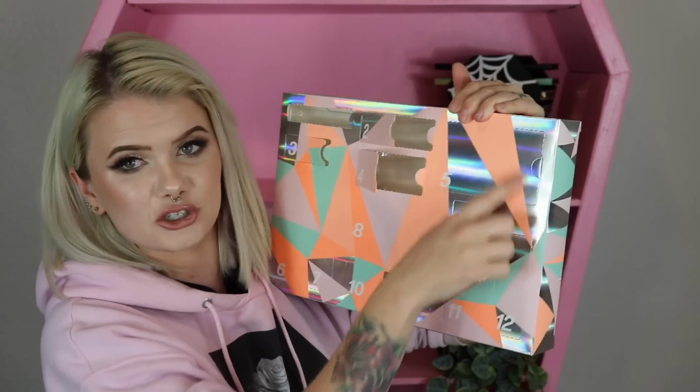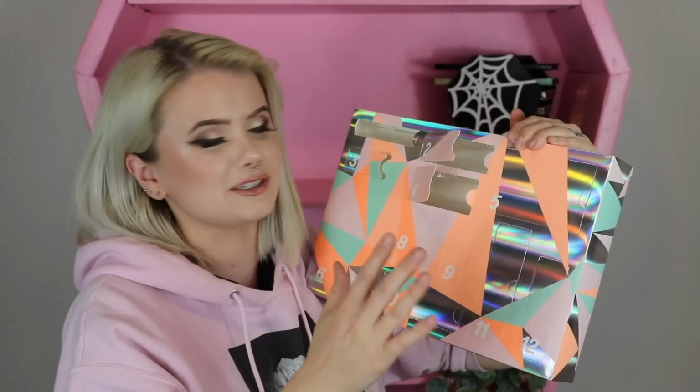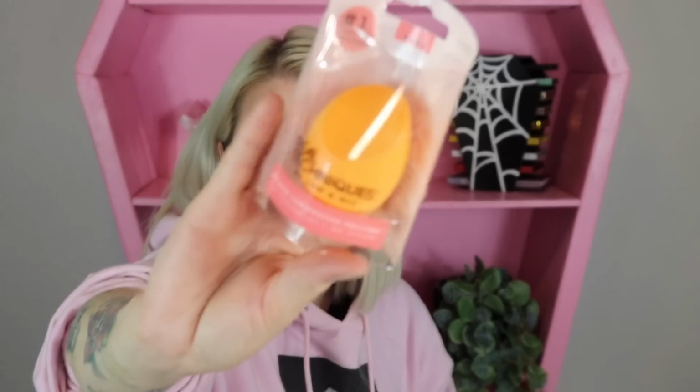Ooh, this is actually a pretty big drawer. I keep saying drawer. I've been unboxing too many of those large advent calendars. Door. It's a large door. Let's go for it. Oh, hello! A little Real Techniques sponge. Look at that. Oh my gosh, I used to love these sponges.